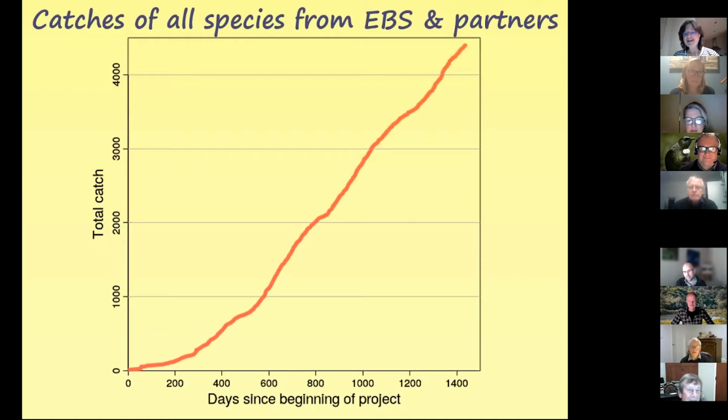And we are now at over 4,000 predators removed from this area. That's actually quite astonishing, 4,000. If you had told me that at the beginning of the project, when I was helping to get the project set up on Catch IT, I would have been very surprised indeed.